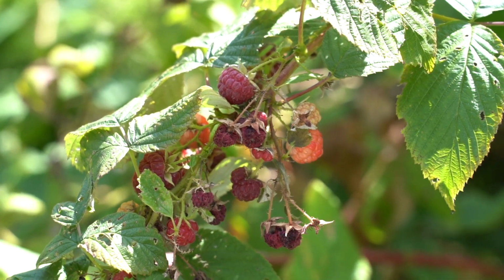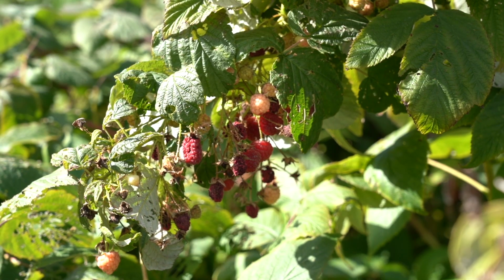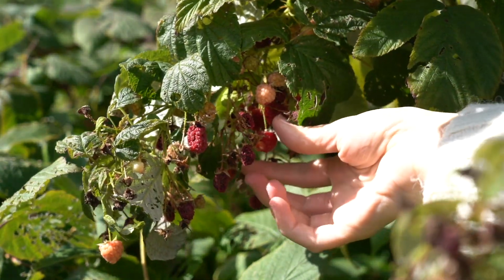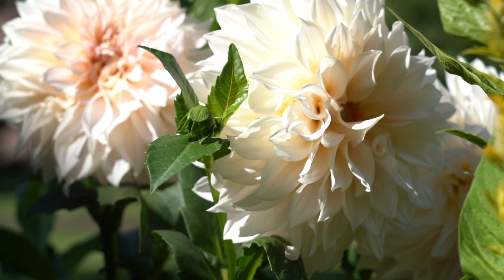I recently arrived home after spending almost 4 months abroad, and I was greeted by beautiful early fall foliage, these raspberries, which I caught right before the end of their season, and some of the later blooming flowers in my mom's garden.